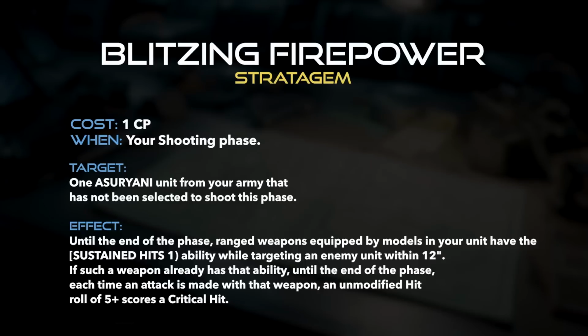Blitzing Firepower. 1 CP, 1 Asuryani unit. Notably, this is one of the few things that lets you target a Titanic unit, so you can put this on a Wraith Knight. If you shoot at something within 12, you have sustained hits. If you already had sustained hits, you get crit 5s. That crit 5s is pretty damn good.